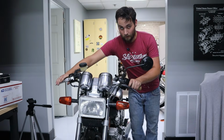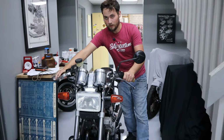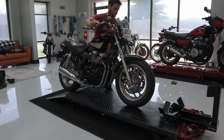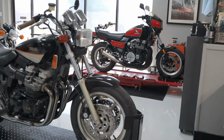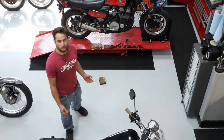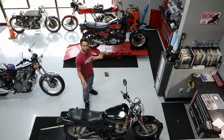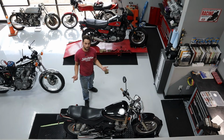We get a lot of cool bikes through the shop, and right now we have two extra cool bikes in the form of these two retro sport tourers. One is a 1987 Yamaha Radian 600. The other is a 1984 Honda Nighthawk 700s. Since we have both of these bikes in the shop, we felt it was the perfect opportunity to do a little comparison video and see how they stack up against each other.